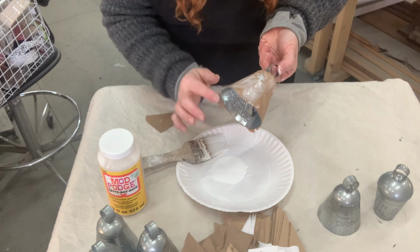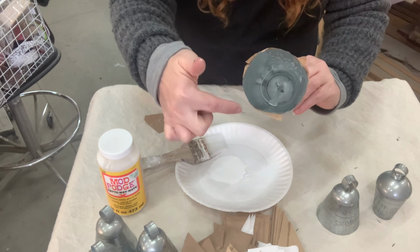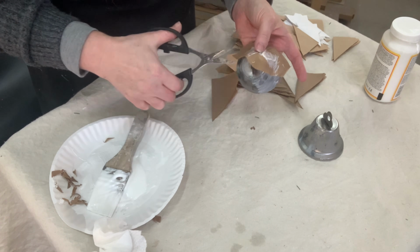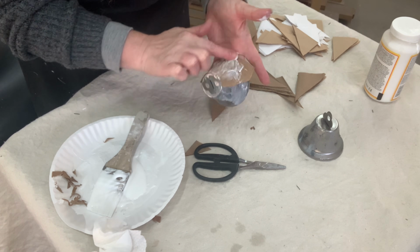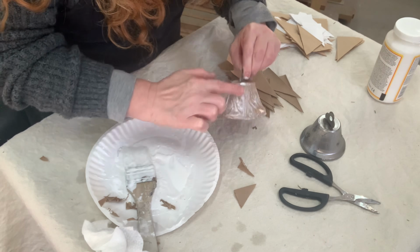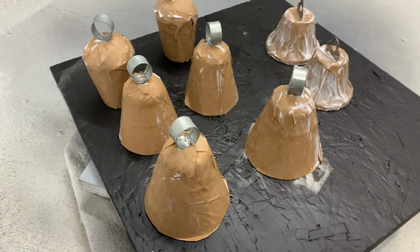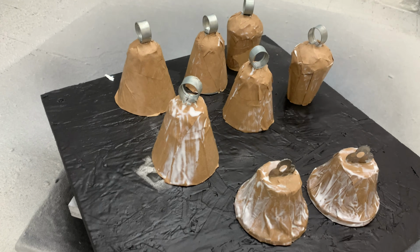I tried to go all the way up to the handle and then cut off any of the excess on the bottom. And since I'm going to be doing these as a grouping, I need to do the same exact look on these even though they have no wording. I'm hoping that these are adding the texture that I'm looking for, so now I need to just set them off to the side and let them dry.